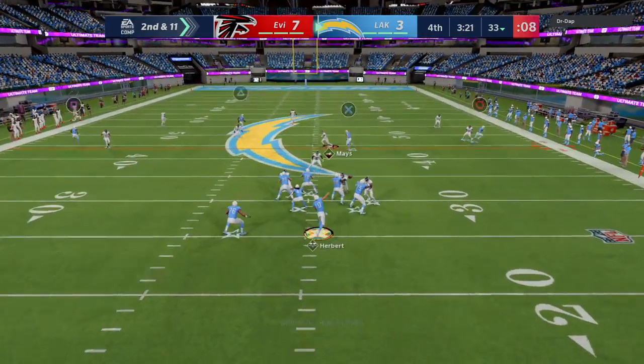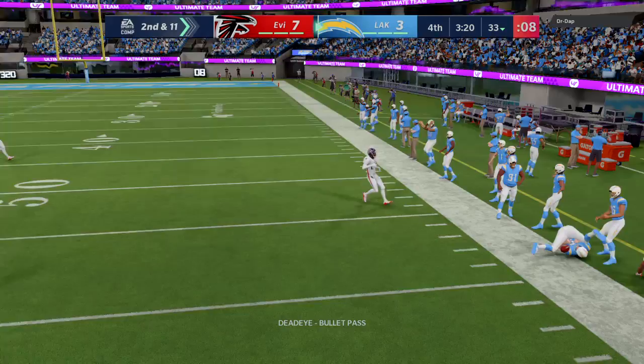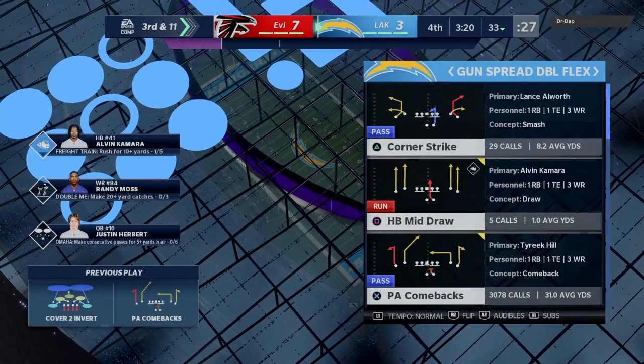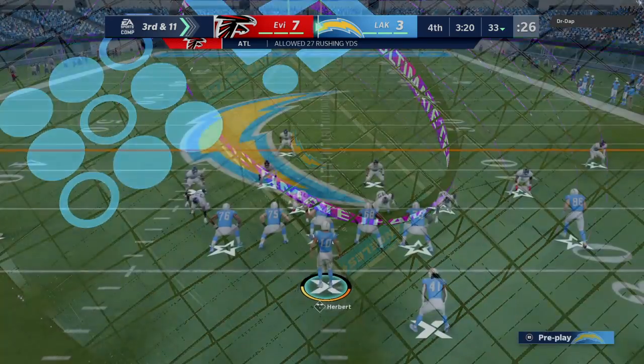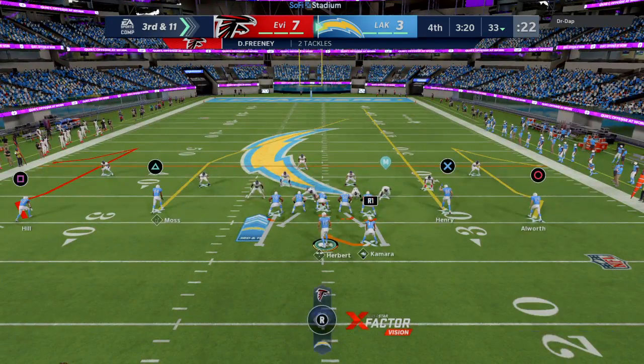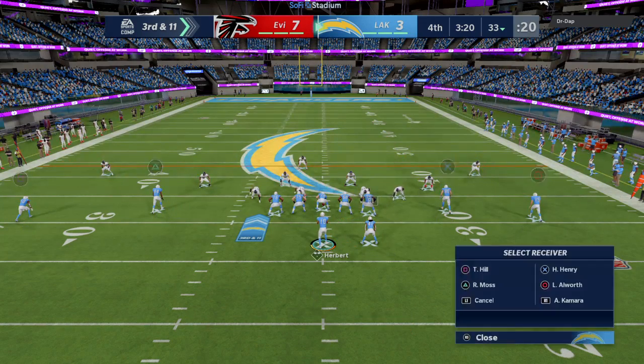Play action this time for Justin Herbert. And that'll be incomplete. Took a pretty good shot as he tried to pull that one in. Couldn't hang on, 3rd down. The Chargers on 3rd down. They've converted 3 out of 5 thus far. This is 3rd and 11.